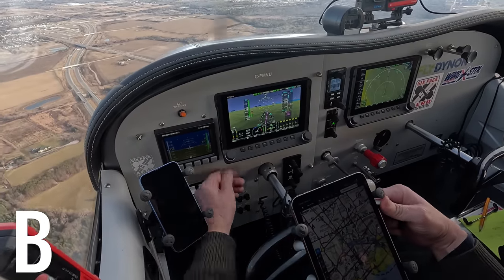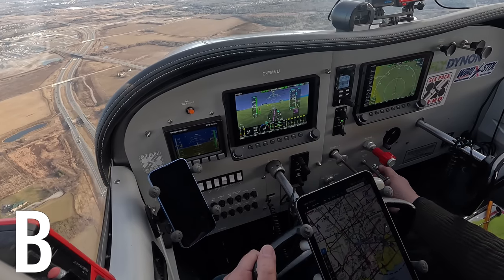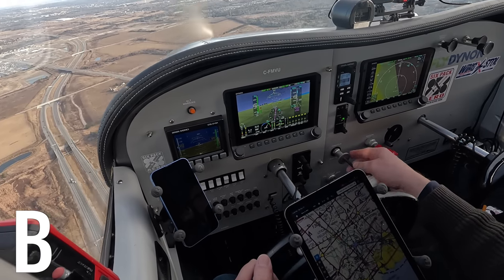Okay, everything's on, everything's in. Tanks are both on, bags are both locked. Carb heat is on, mixture is rich.